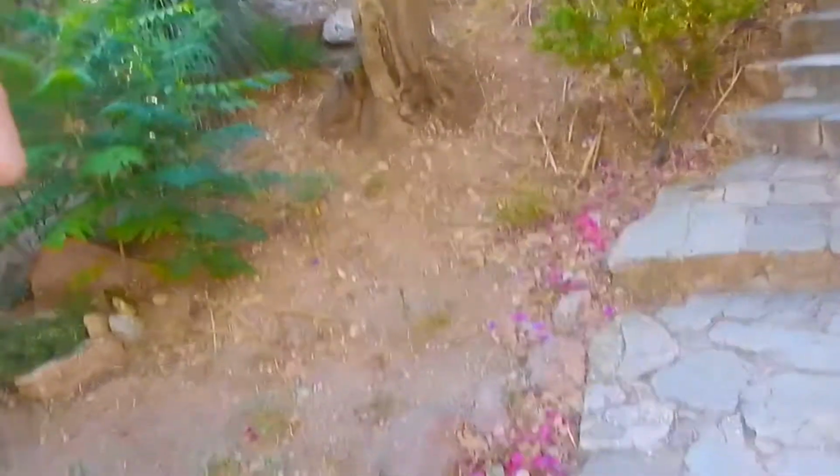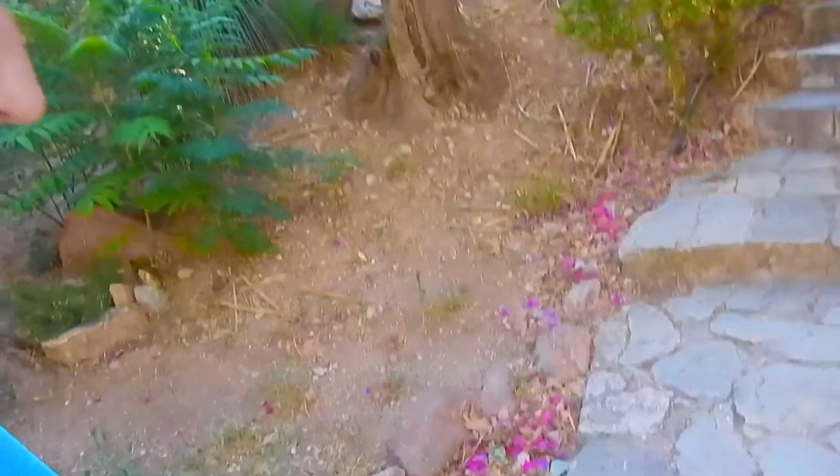I'm at the entrance to Palamidi Fortress. I'm about to walk up the 999 steps to the top. They say this bottom step, the 1,000th step, was destroyed by a horse from a prince from Venice. Anyway, I'm going. Here we go. It's like 9 in the morning.